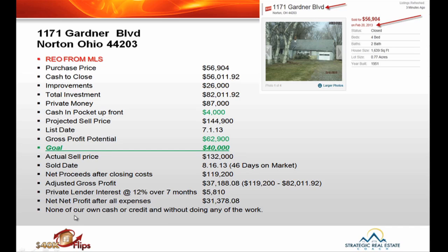And again, that's without using any of our own cash, without any of our own credit, and without doing any of the repairs ourselves. We just consulted with and worked with the contractors who did all the work on the property. Okay? So this is a fantastic deal. I mean, making $31,000 profit and doing this in our spare time.